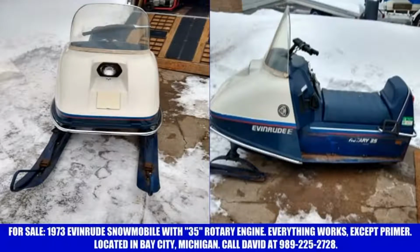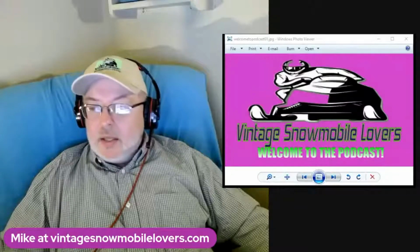This sled is located in Bay City, Michigan, which I believe is home of the Bay City Rollers. If you were around back in the 70s, you know all about the Bay City Rollers. Love them or hate them, there's no ignoring them. But this sled is for sale. Call David at 989-225-2728.